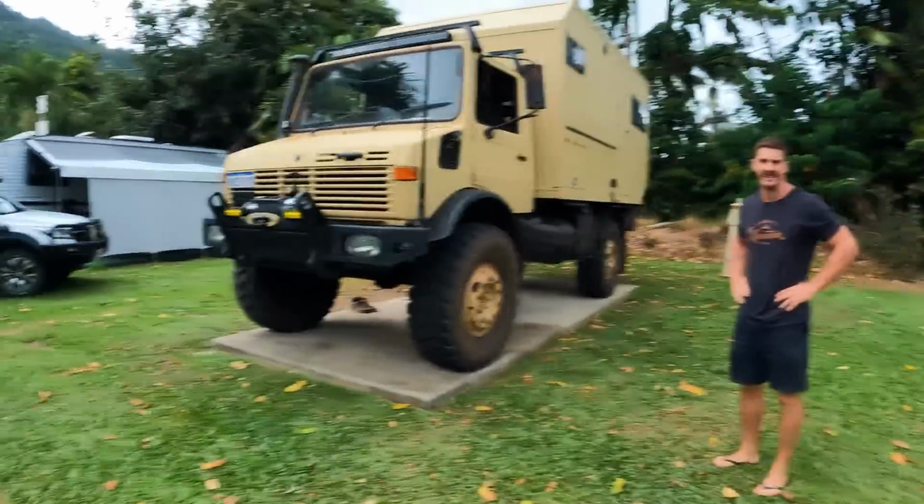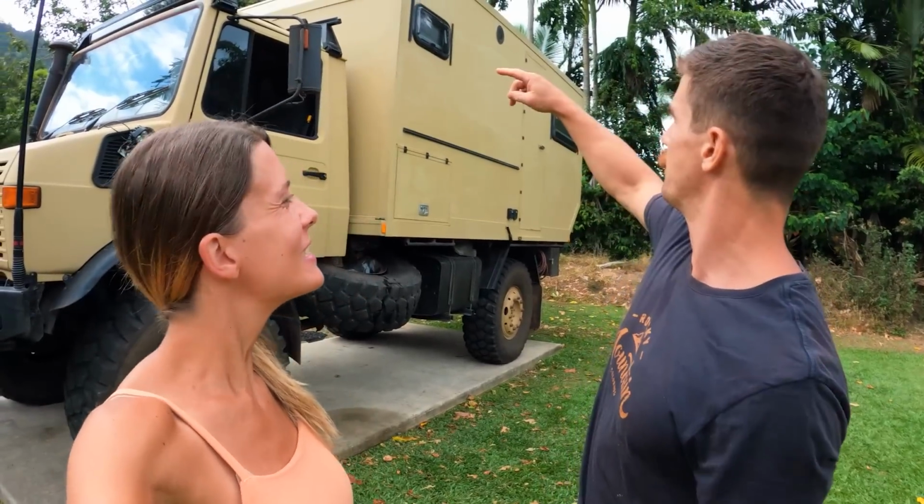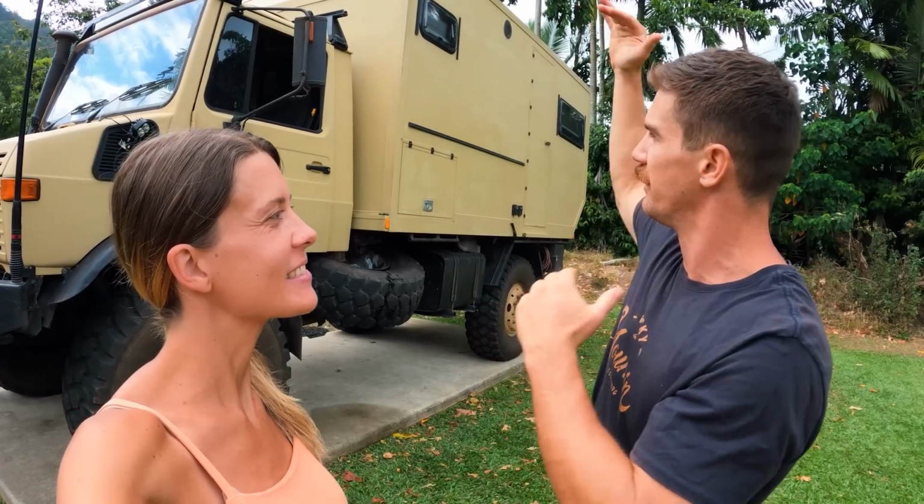Looks cool, eh? Hey, is that for a transformation? Yeah. New additions to Bowser. I like it because there's now less of a transition between the roof of the cab and the roof of the habitat. So it's kind of made it look a little bit less of that big transition there.